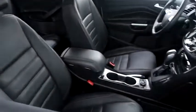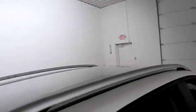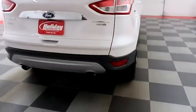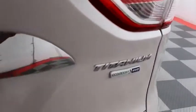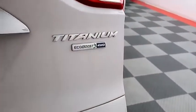Inside, leather interior. Seats are clean all the way throughout. Up top you have a cargo rack. Swinging around to the back end, you have dual point exhaust, rear backup sensors, and a camera. Taking a look in the hatch now.